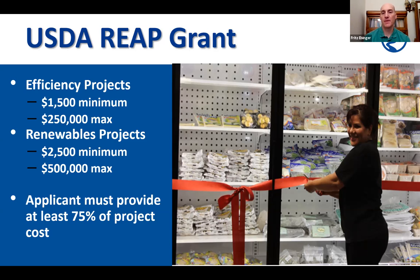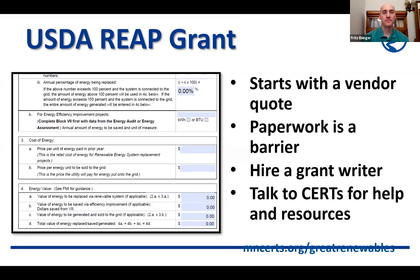So that's why PACE and REAP actually work really well together. It's really easy to get a PACE loan to cover a project cost to show that you have the financial backing for that project. And then once you get a REAP grant, that's sort of the icing on the cake. You can basically recapture all that money, or a good chunk of it anyway, through a grant. Next slide, please.